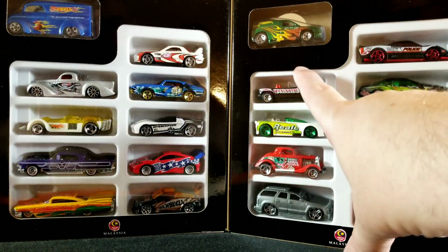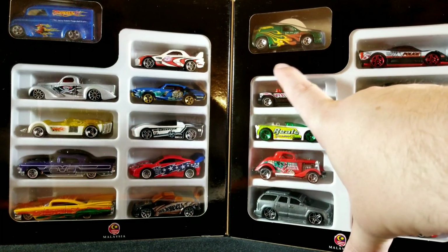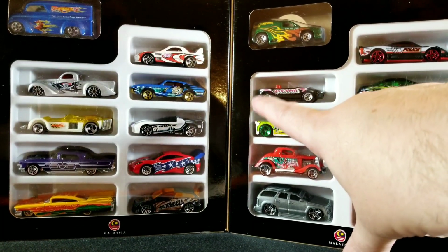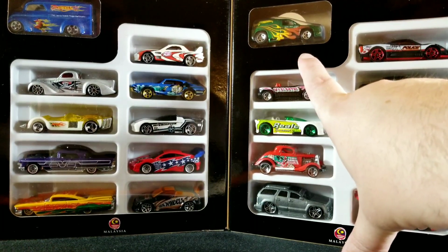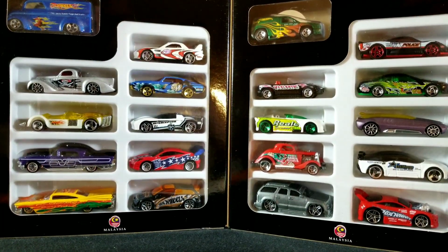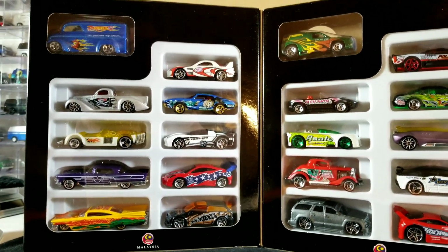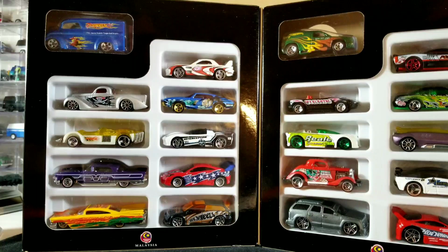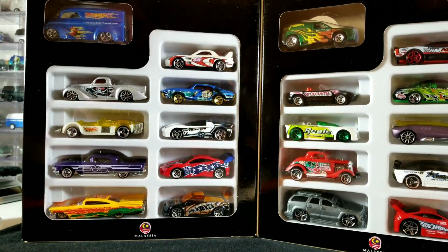This Fandango is an exclusive, which I do collect, the Fandango, and I didn't even realize it when I ordered it, that this exclusive Fandango was in the set, which is really cool. So I got 2 rare exclusives that I didn't have that I can now add to my collection. And then I have this exclusive dairy delivery as well.